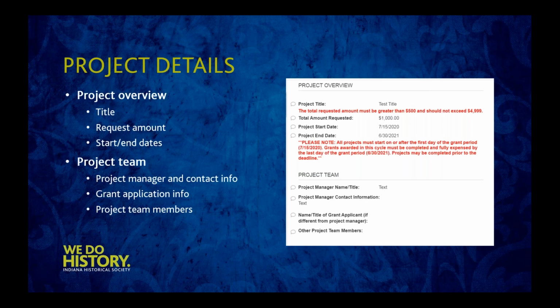This section also includes the project start and end dates. Each round of grants has a set start date, and the default end date will be 11 months for mini grants. You can move this date up if you don't anticipate your project will take those 11 months. There is no penalty for finishing early.